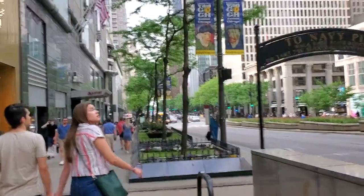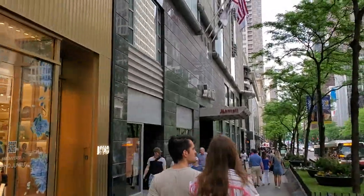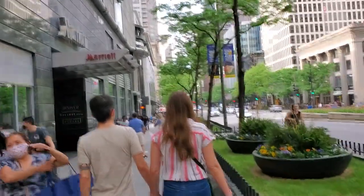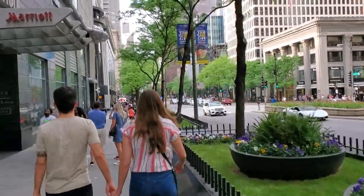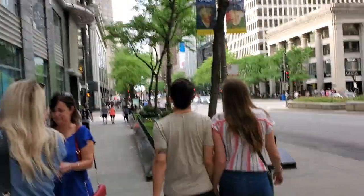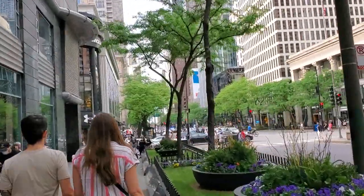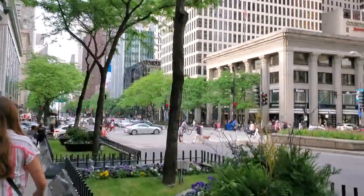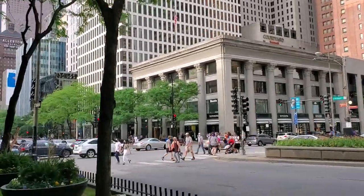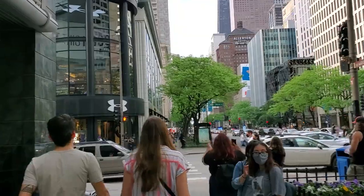In these conditions, and this is the Marriott Hotel right here. So we're about 500 north on Michigan Avenue, and we keep going north. Look at all the hotels over there. And this is Ohio Street at Michigan Avenue, so Ohio and Michigan.